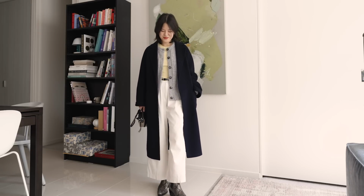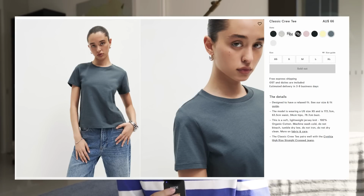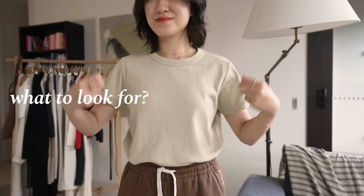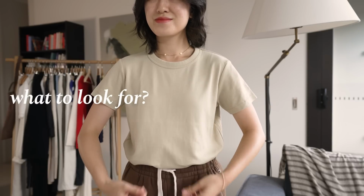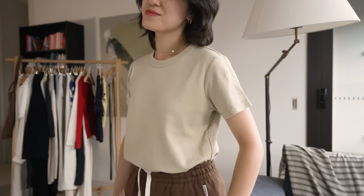So if that's the case for you, then I would especially not recommend splurging on them, because these ones from Reformation, these ones from Cezanne, I don't think have that much difference to the ones I love from Uniqlo. The things I look for in a quality t-shirt is that the material is not too thin. I do like a slouchy tee, but it can't be too thin where I feel like it's going to wear out really quickly. I'm always looking at the neckline.